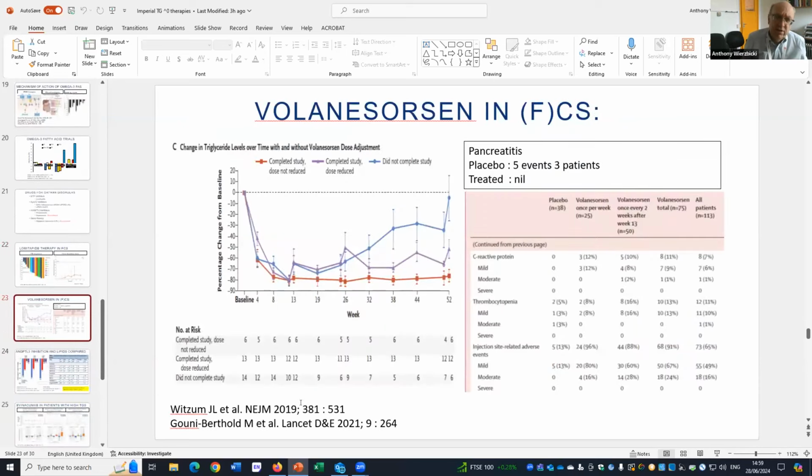What we're mostly using in monogenic triglyceride disorders is volanesorsen, an ApoC3 inhibitor, administered 2 weekly, very effective in terms of reducing triglycerides, 75 to 80%. Pancreatitis reduction, probably in the region of 50%. The data is a little bit woolly on that, but nevertheless, very effective.